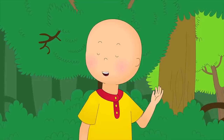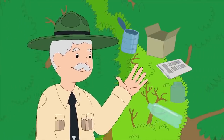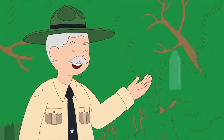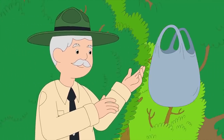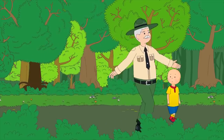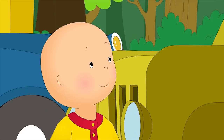What kind of things can you recycle, Bob? Well, you can recycle cans, cardboard, paper, glass, and plastic. But you must always remember not to put them all in one trash can. Then what happens? When you recycle something, it gets broken down and made into new things. Oh, like a circle. It goes round and round. Exactly. Well done, kiddo. After a long walk, Caillou and his family were all ready to go home.